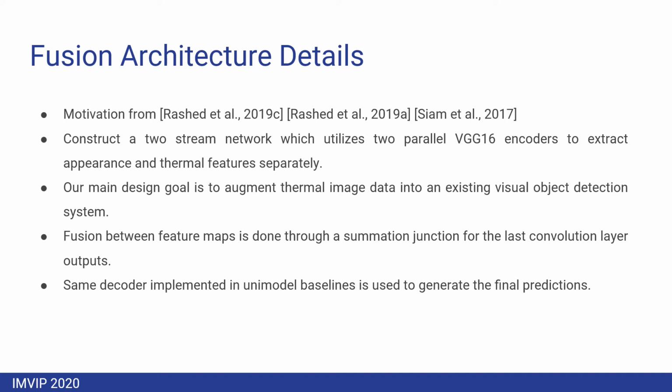subnetworks. In this paper, we construct a two-stream network which utilizes parallel VGG16 encoders to extract the appearance and the thermal features separately. Our main goal is to combine these separately identified features using the concatenation function or summation junction in the last convolution layer of the output. The same decoder is used as we used in the Unimodal Baseline to generate the final prediction.